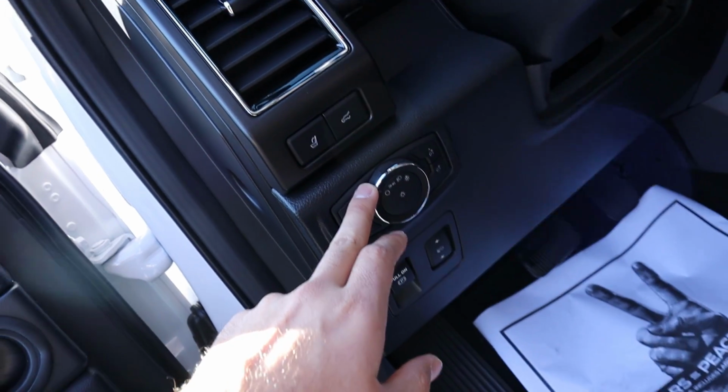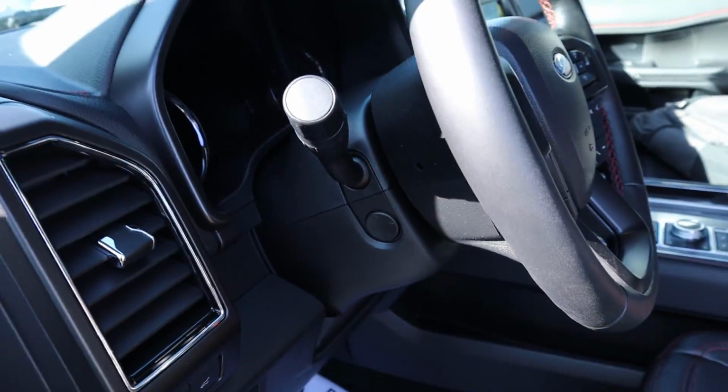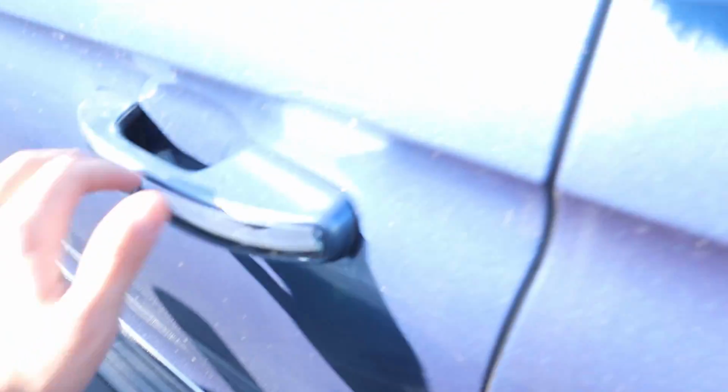All of your light controls are right here, and you can actually see you can fold down the seats from the front. Tailgate release, and then the steering wheel is going to be automated for adjustment. You can see you got that same keyless entry right there to lock it, and then unlock it. Running boards will pop out.